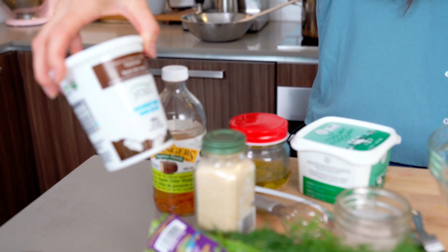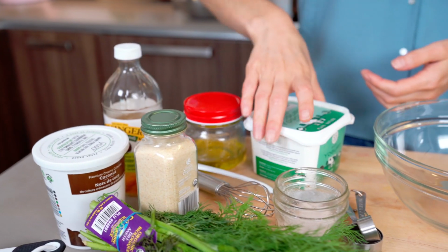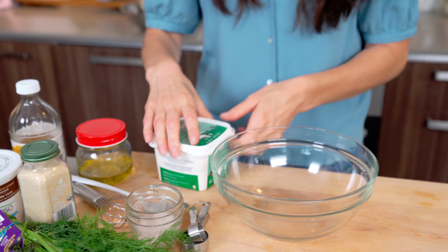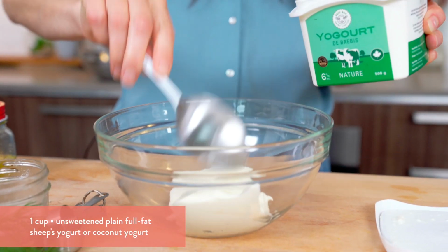You could use, if you wanna make this plant-based, then use some coconut yogurt. Use plain, okay, because you don't want sweet dressing. That'd be kind of weird. Or you could use sheep yogurt. Whatever your favorite yogurt is, it doesn't matter. I'm gonna use sheep yogurt because I really like that sour taste. So you need about 1 cup of yogurt.